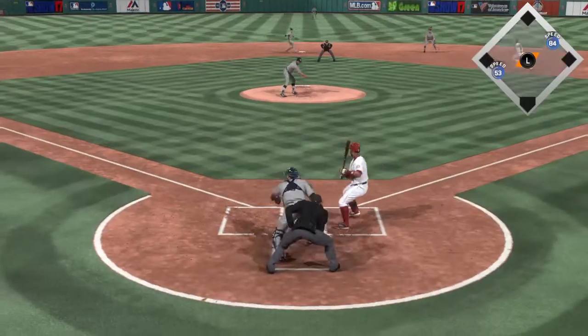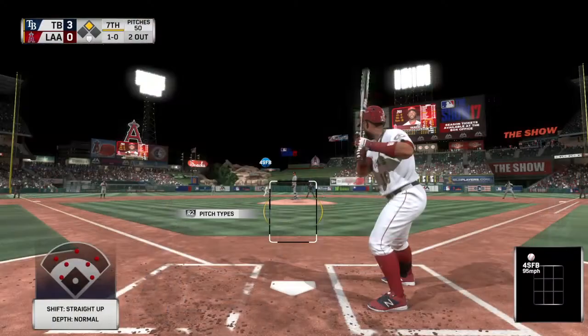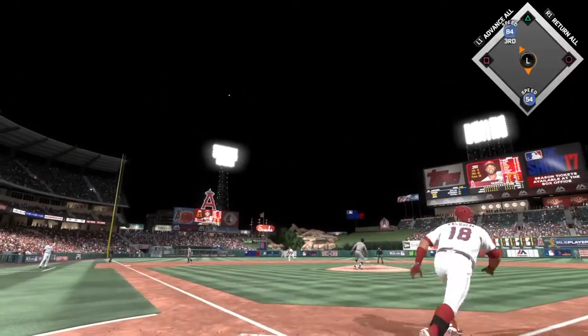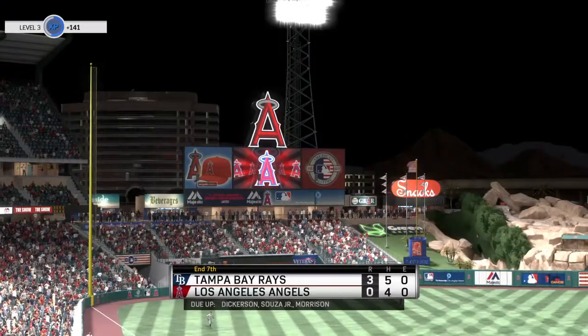50th pitch of the game on its way. Pitch is a ball. And he'll just put the tag on him, and he's out trying to steal home. No runs, four hits, and no errors to this point for the Angels. This is hit the other way out toward left field. Rasmus has a read on it, and that ends the inning.